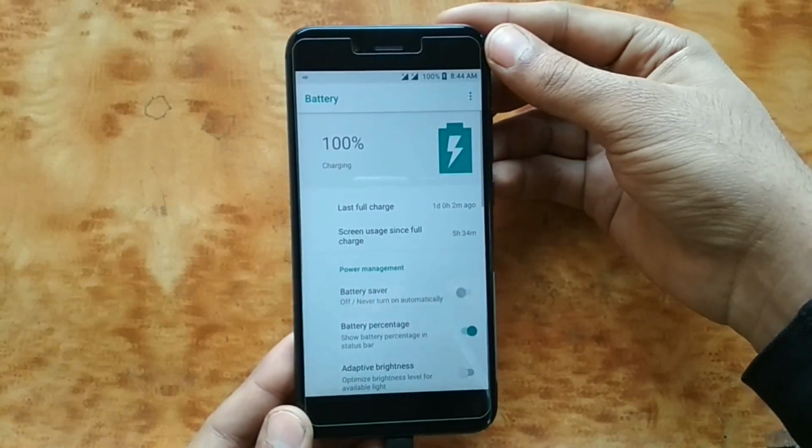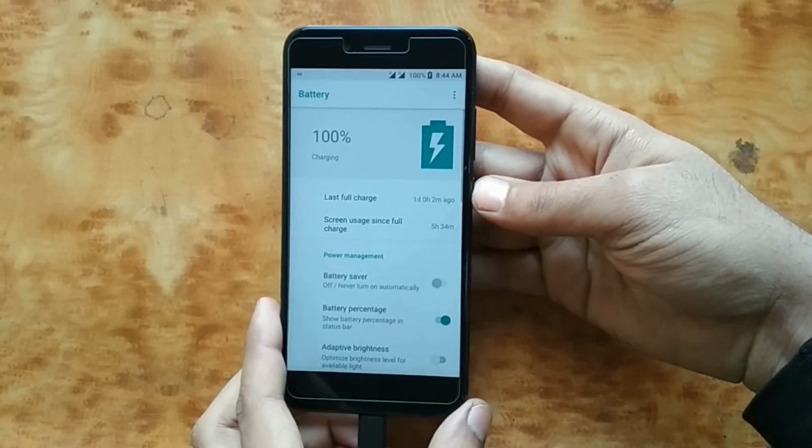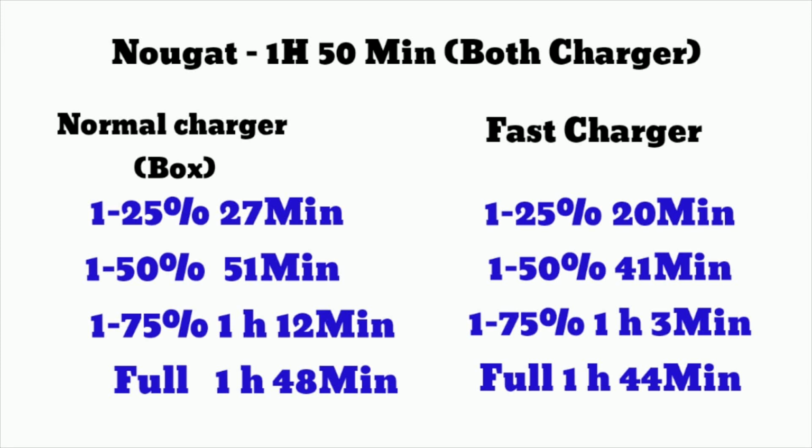100% completed, guys, and let's first look at the numbers. Now remember, it took 1 hour 50 minutes when it was running on Nougat. Charger didn't really matter. But now, as you can see, the normal charger took 27 minutes to charge 25%. The fast charger took 20 minutes.